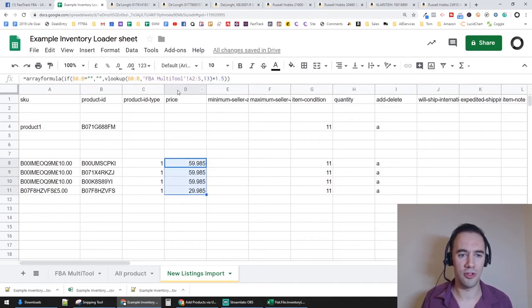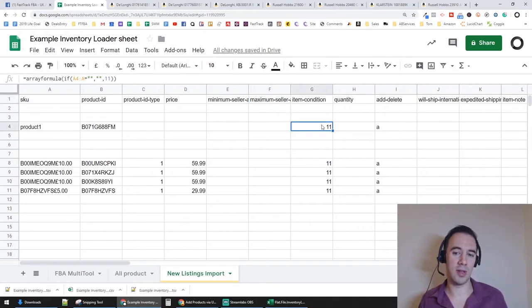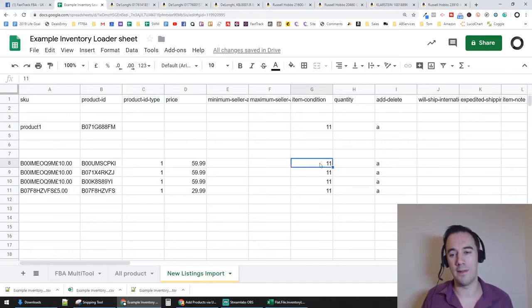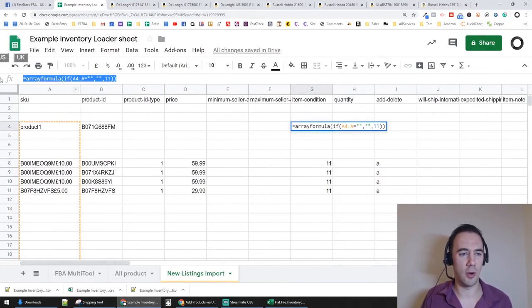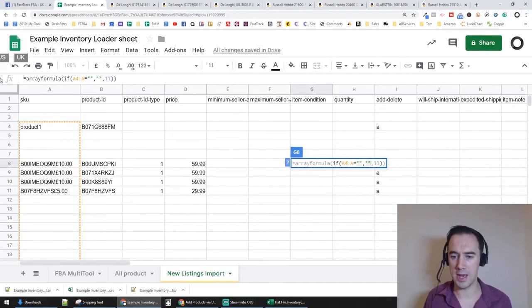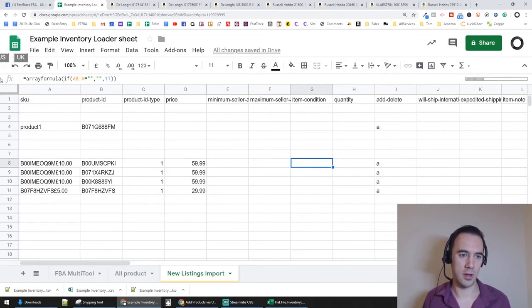And what I might do is just format that in the right number of columns. So we've got price, maximum, minimum seller we're not interested in. Item condition is exactly the same as product type, but we're setting that as 11. Add or delete, and I'm just going to copy this cell, by the way. Let's put that there. And this has got to be cell 8. For that to load.